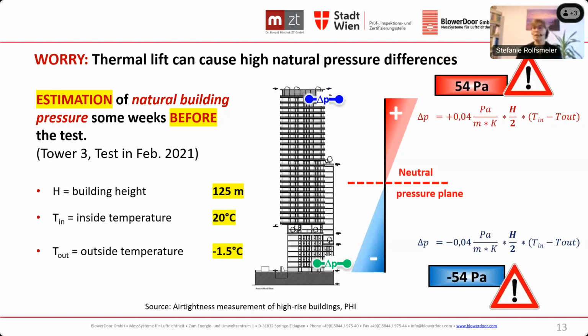This is too big in my eyes, too large, too high. But with this estimation, we can say to the customer, please reduce the inside temperature, turn off the heating several days before we do the test, or move the test date.